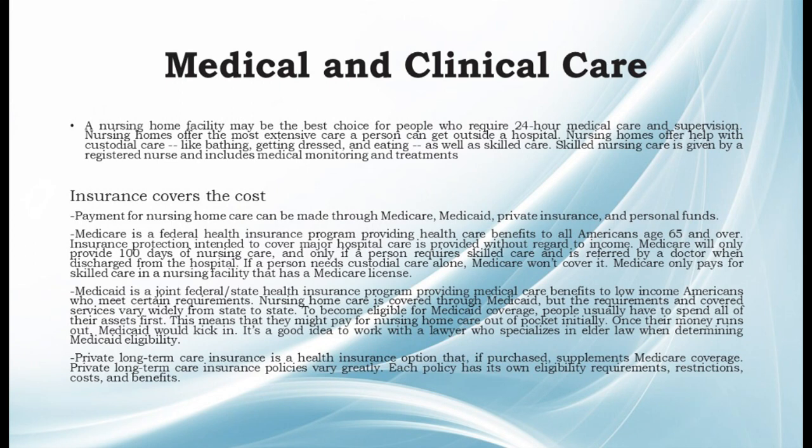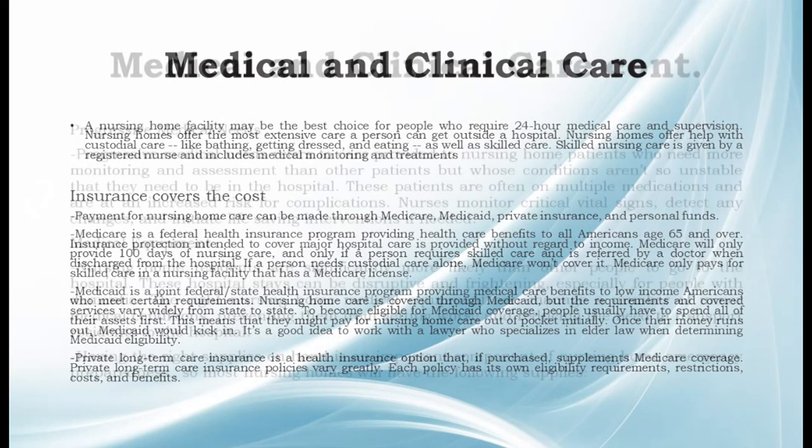Once their money runs out, Medicaid would kick in. It's a good idea to work with a lawyer who specializes in elder law when determining Medicaid eligibility. Private long-term care insurance is a health insurance option that, if purchased, supplements Medicare coverage. Private long-term care insurance policies vary greatly. Each policy has its own eligibility requirements, restrictions, costs, and benefits.